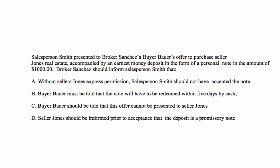Okay, so I'm going to read that again because that's a lot there. Salesperson Smith presented to broker Sanchez buyer Bauer's offer to purchase seller Jones's real estate, accompanied by an earnest money deposit in the form of a personal note in the amount of $1,000. Broker Sanchez should inform salesperson Smith that A, without seller Jones' express permission, salesperson Smith should not have accepted the note. B, buyer Bauer must be told that the note will have to be redeemed within 5 days by cash. C, buyer Bauer should be told that this offer cannot be presented to seller Jones. Or D, seller Jones should be informed prior to acceptance that the deposit is a promissory note. What do you think? D.